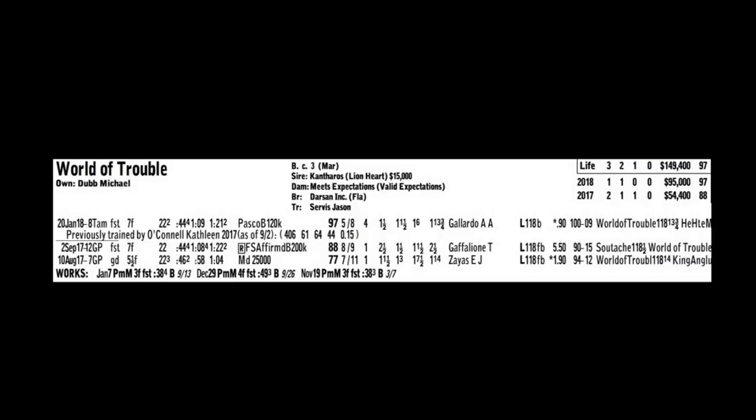But what I can tell you is that he's by Cantharos, who is just a pure sprinter. He's out of a Valid Expectations mare. So you got a pedigree that's sprinter on sprinter. He's never gone 2 turns. His talent might carry him a mile and a 16th.